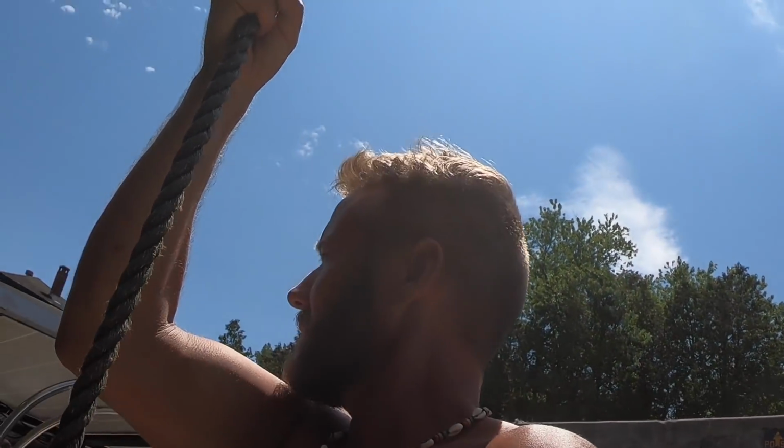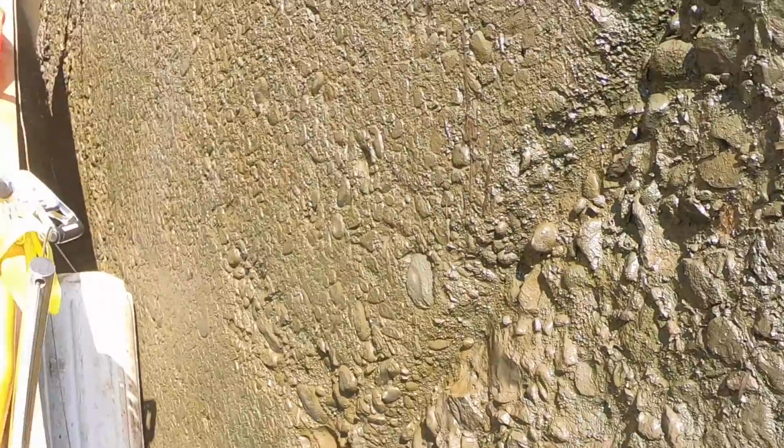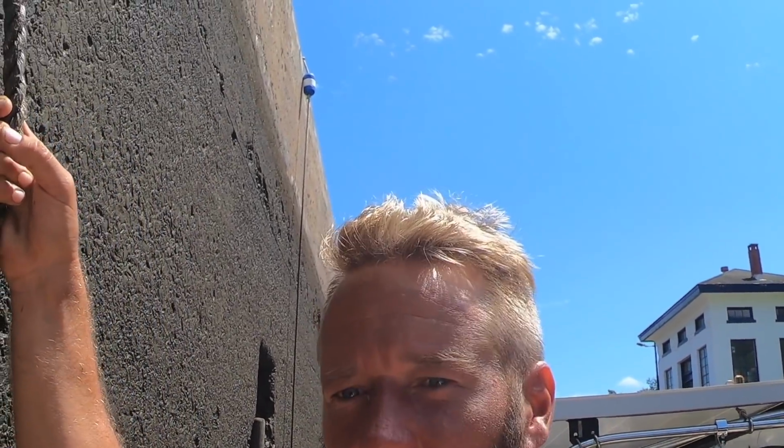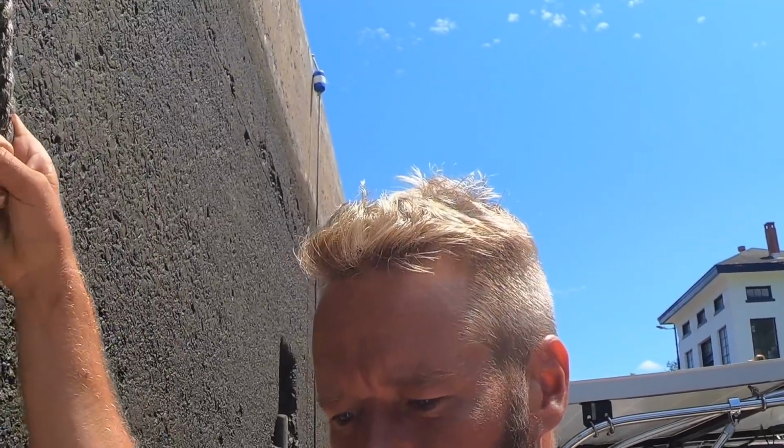So Lock 20 has some pretty big holes in the wall. Oh, there's some tide there. Whoa. Easy girl, easy. Down here. So we get a little bit concerned the fender is gonna get caught in one of them and rip off. So now we're just doing the rope in one hand and boat hook in the other hand. We're gonna hold ourselves off the wall a little ways.